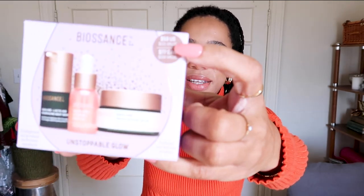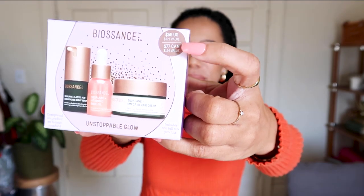And the final thing I got from Biossance, they have some package deals. I'm looking for all the package deals. I want to experience quite a few of the products. And this one, you see, they have it here. Not sure if you can see, it's like a $59 value, but it was originally $121. So they're having these 50% off like packages of some of their popular products.